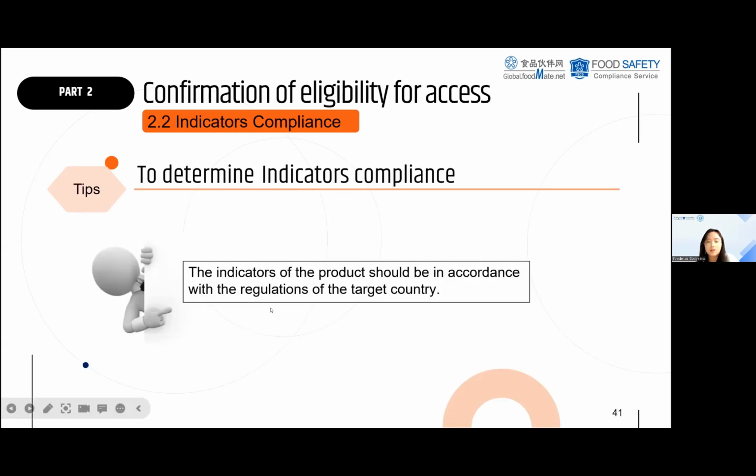The tip for this section is that the indicators of products should be in accordance with the regulations of the target country. In other words, the products should meet the product standard requirements of the target country. And if there are no specific product standards, it becomes crucial to focus on controlling the quality of the raw material and meeting common standards requirements. It's worth noting that some countries may clearly mention that they can refer to the CAC standards as the guideline.